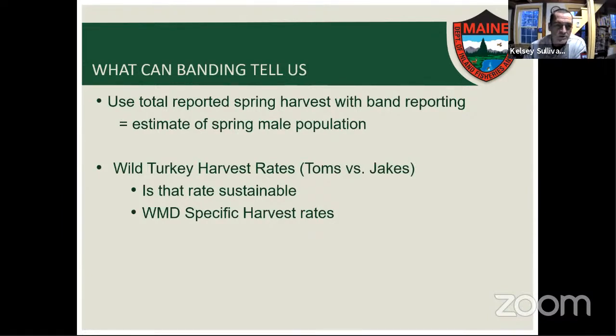and then there's pretty substantial literature on what's a sustainable harvest level in wild turkeys. And our harvest rate is overall about 25%. It varies between toms and jakes, so adult males and juvenile males. Adult males are harvested at a higher rate, as most folks would expect. But overall, our harvest rates are within the realm of what's considered sustainable. We can also look at wildlife management district specific harvest rates to see if they vary across, and to see if we see any real differences that we should incorporate into our season setting and harvest management.